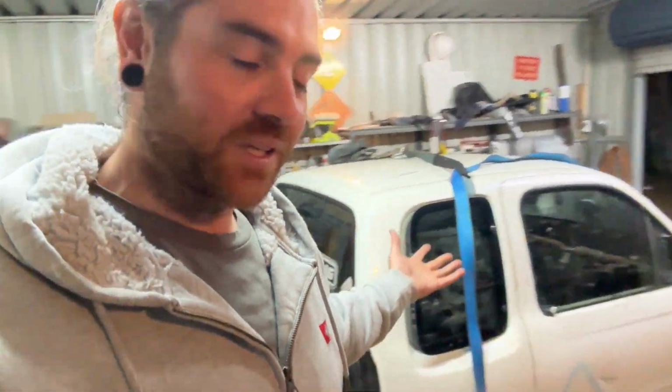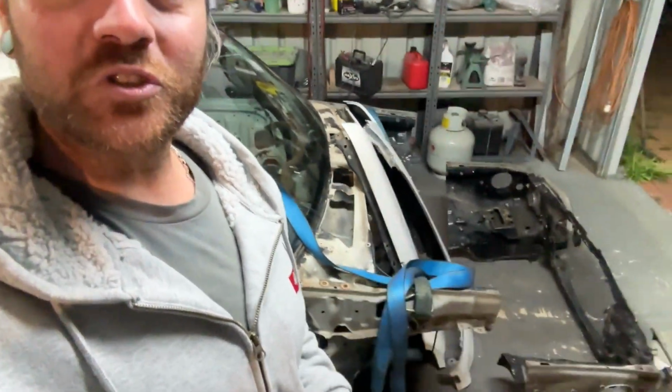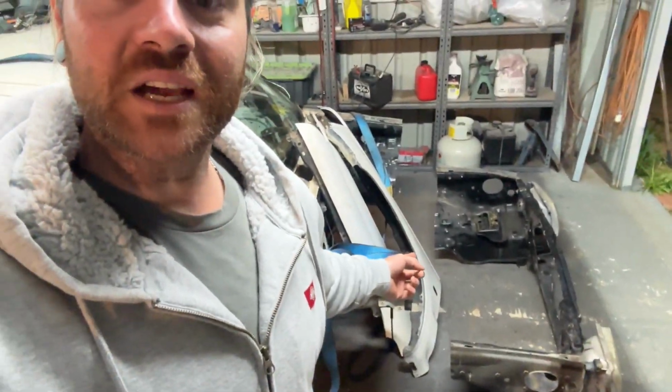I got the tub out there too. So I've got the tub, the cab, it came with all the glass. Unfortunately, the front end had been cut off. That was why the cab was basically useless to him now. But I'll weld that back on, because for me, I'm not going to rebuild it. I'm going to make it the Sheriff again.